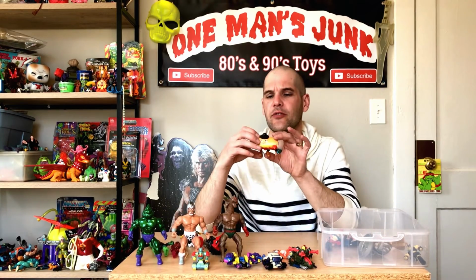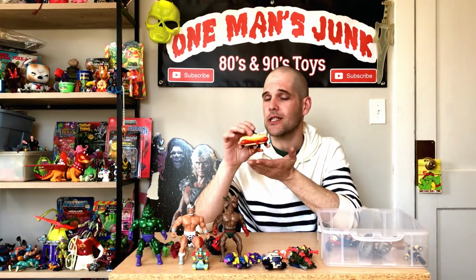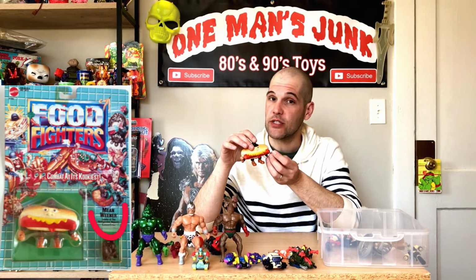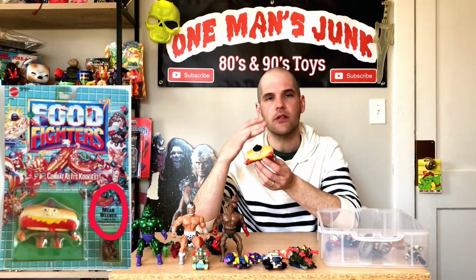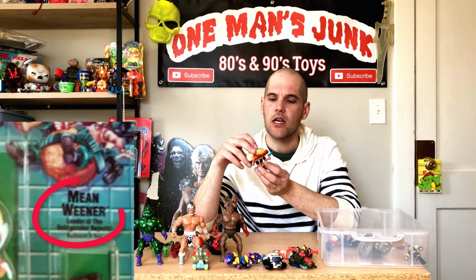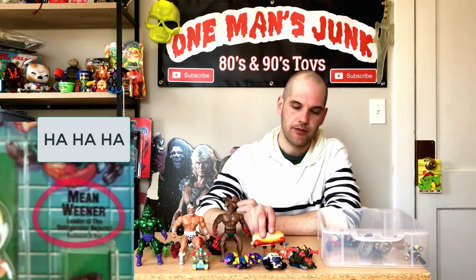Found a Mattel Food Fighter. Yes, I do collect these. I do have quite a few of them. They're becoming increasingly popular. Again, it's all part of that gross out culture, that kind of Toxic Crusaders, Trash Bag Bunch, Z-Bots, Food Fighters.